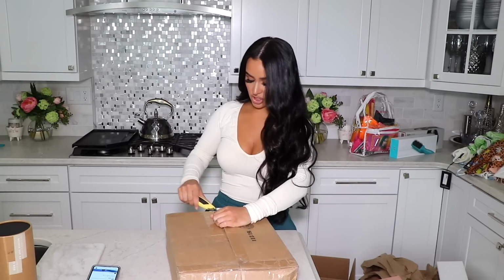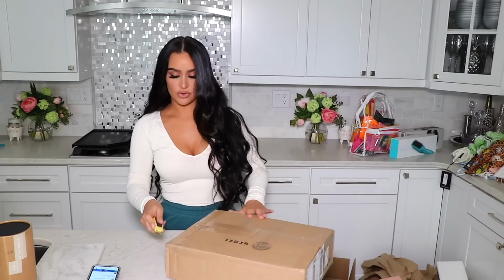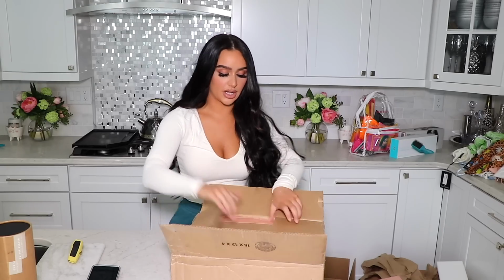This next package, I can't believe I've waited this long to open it because I never really order from this website because their stuff is really expensive. But there was one dress I fell in love with, and then when I went on their website, I kind of just died a little inside. So have you guys heard of the brand For Love and Lemons?